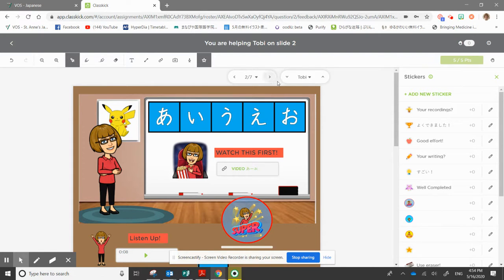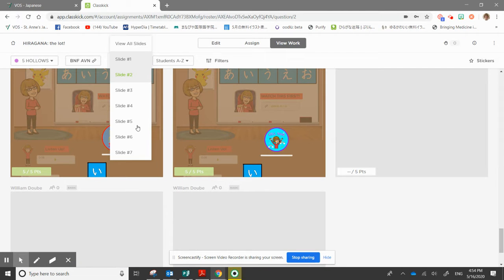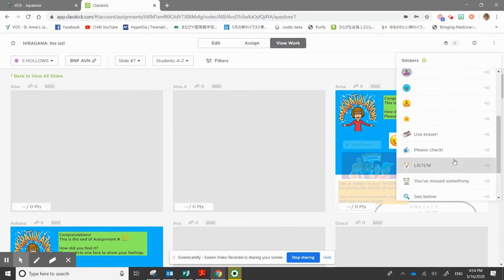At the end of a topic, so I will be looking at page 7 for this, I use a feature called a sticker wand. I just want to see all the slide 7's Classkick. It's going to go slow mode today. And I can choose my sticker before I begin.